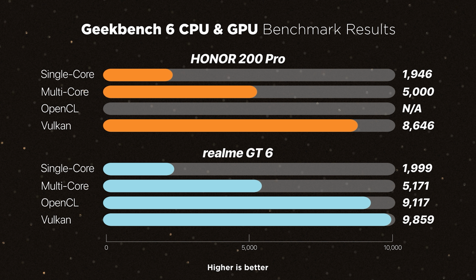And as you can see from the benchmark scores right here. But benchmark scores are just one thing. In real-world settings, they can easily run graphic-intensive titles without any issues. One possibility we could think of why the Honor 200 Pro might not be performing as well as the realme GT6 is that the system has yet to be updated.